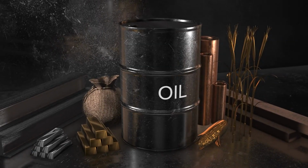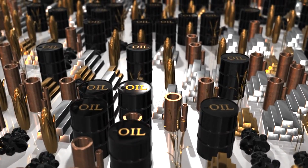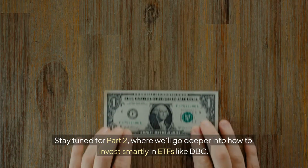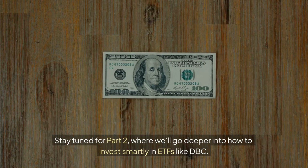That's it for Part 1. We've covered the basics of commodities ETFs and their benefits. Stay tuned for Part 2, where we'll go deeper into how to invest smartly in ETFs like DBC.